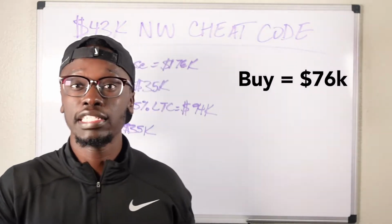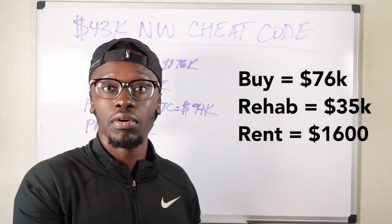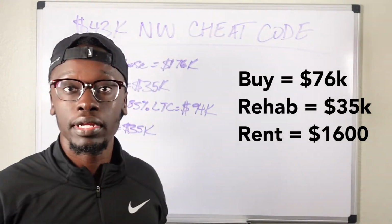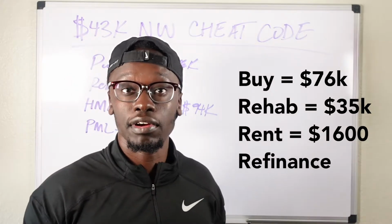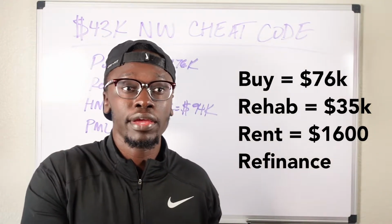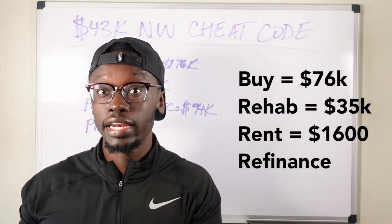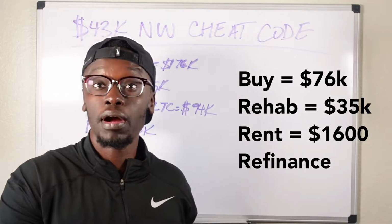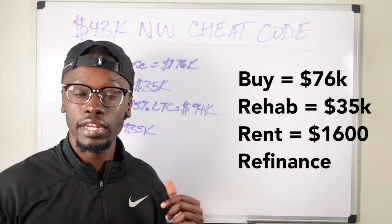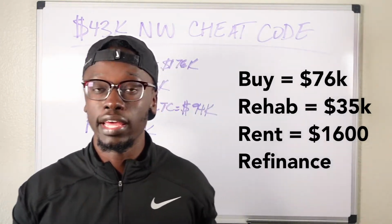So what happens if we BRRRR this property? We buy it for $76,000, rehab it for $35,000, rent it out for about $1,600. That's what the market rent was for this property. And then we're going to refinance it, right? So what does it actually mean to refinance a property, right? Well, a refinance is essentially when you pay off an existing lender and you put a new mortgage on a property, right? So in this case, our existing lender was our hard money lender and our private money lender. We need to pay them off, and then we can get a new mortgage on here.